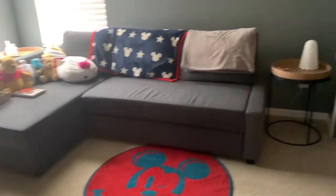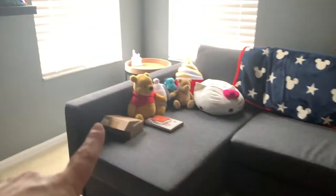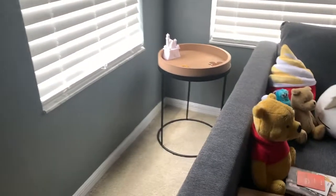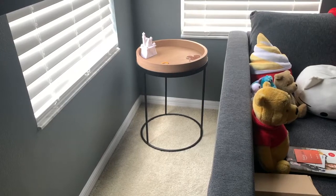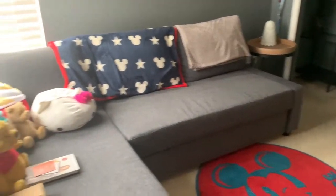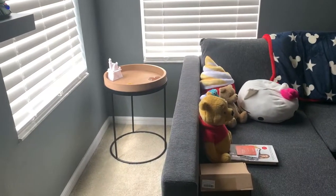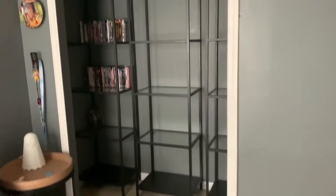The only other update, we did get some side tables for our movie room. We got them from Target. They're the Hearth and Home, I think it is. Hearth and Home, Joanna Gaines. We got those. I think they look really nice up here. So we'll probably get just some little things to put on there.